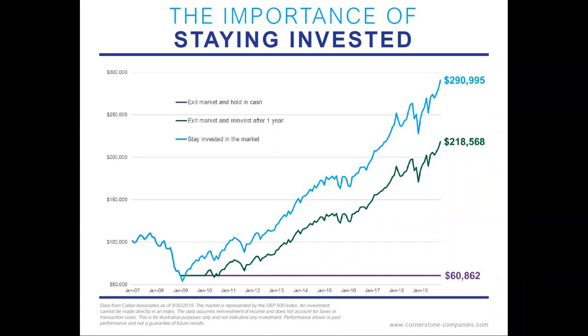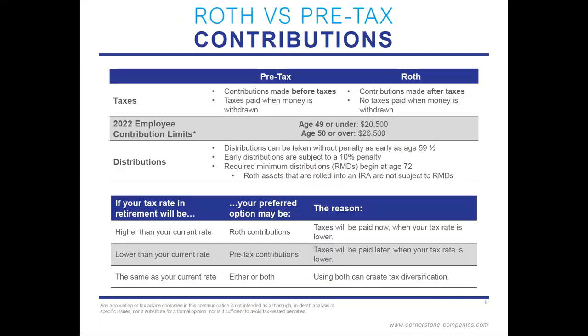Now, if that person were to exit the market and decide to reinvest 1 year later, they would have only had $218,000 compared to the $290,000 that they should have had. And you can also see if that person were to exit the market and hold in cash, how significant and really detrimental that decision would have been. So history would suggest that staying invested over time is really important. You should be focused on time in the market and not timing the market.